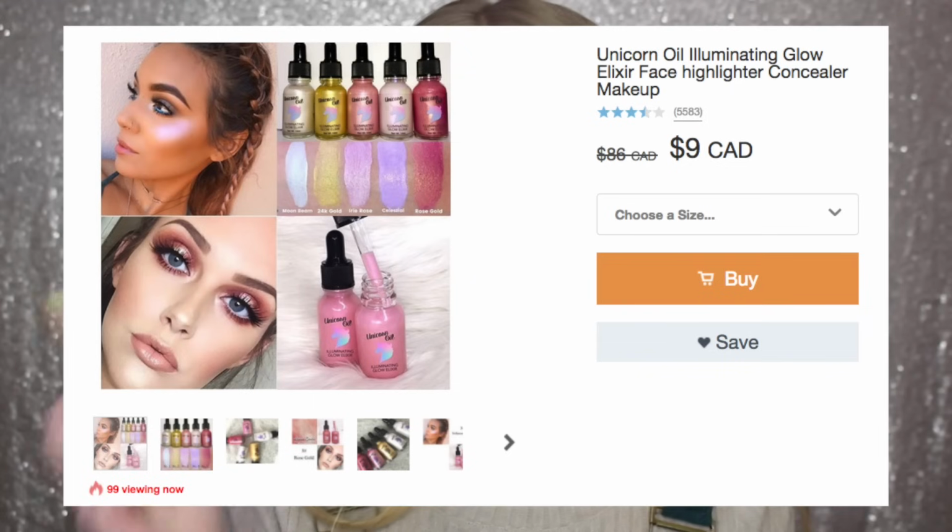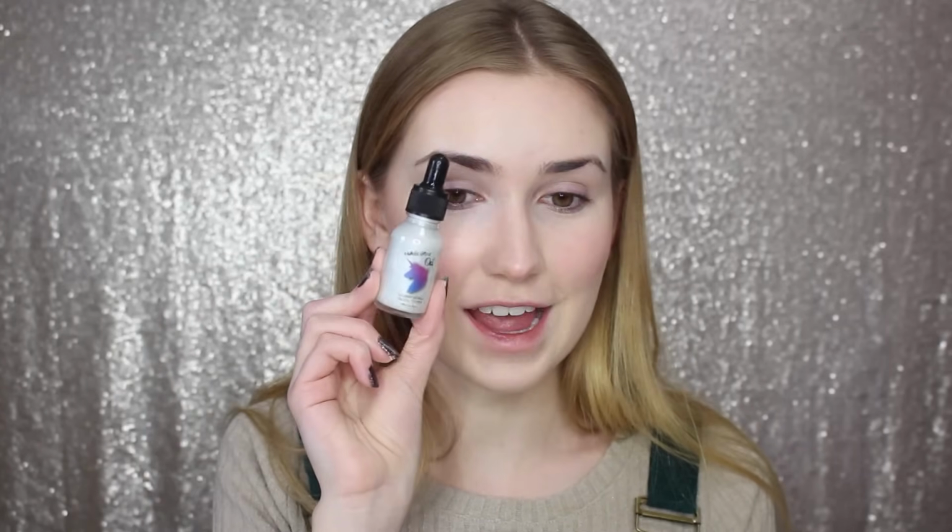Okay, so the next thing we're going to use was $7, and this is the Unicorn Oil Illuminating Drops, and this was super popular on Instagram, and I got this in 04. Here is what it looks like. I don't have the original, so this looks pretty good to me. I don't trust it, but I'm not mad at it. Like, it looks pretty cute actually.